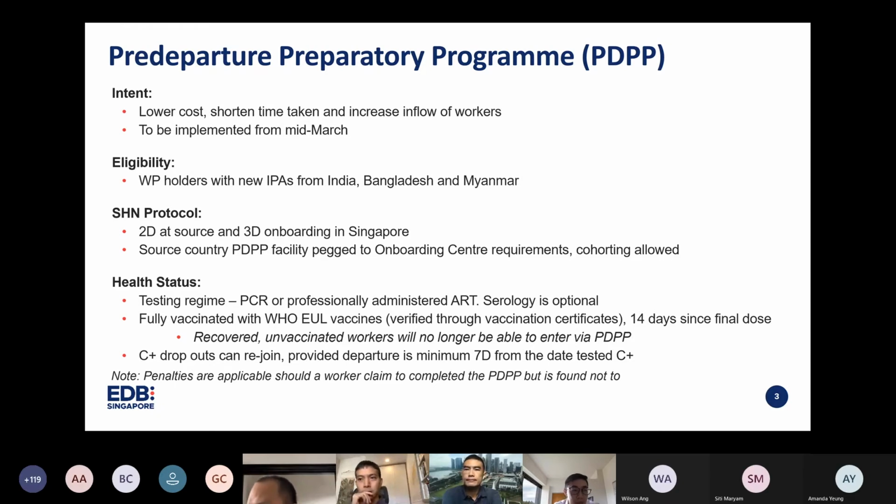Then of course you have the health status for workers coming in under the PDPP program. So compared to the previous regime where serology was a requirement, serology is now optional. And the testing regime is either a PCR test or a professionally administered ART test. And then you have your broader border protocol measures and aligning to that.